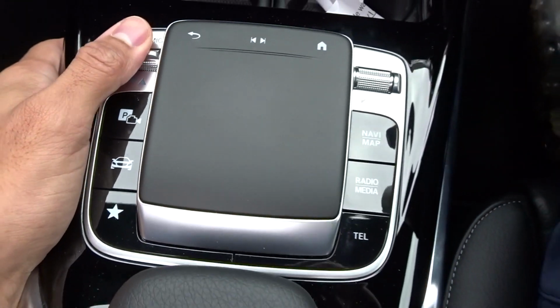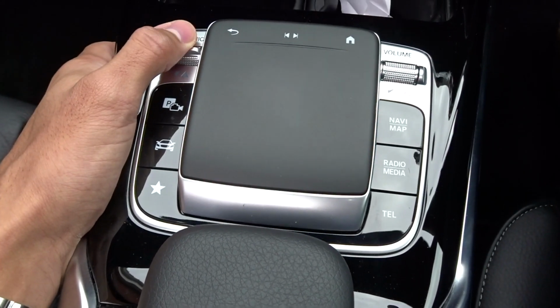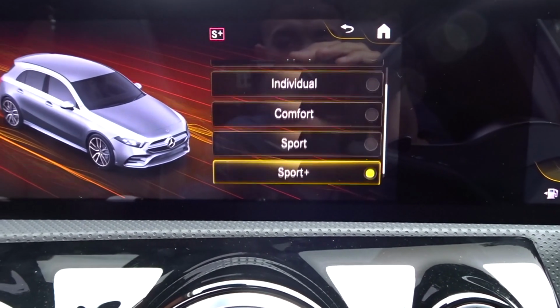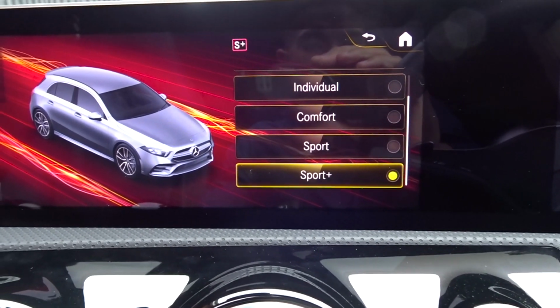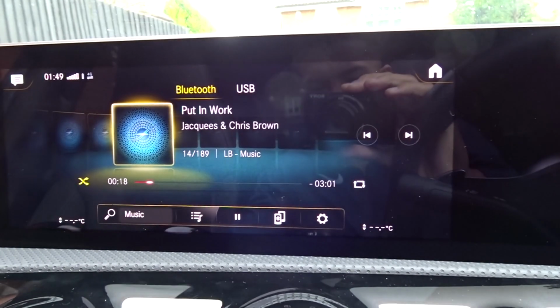Here you've got your driving mode, so that goes through slippery mode, individual, comfort, and then sport. And then if I put it in Sport Plus, you can hit, I don't know if you heard that, but the valves open a bit. But yeah, actually, let's go and see what this car sounds like.